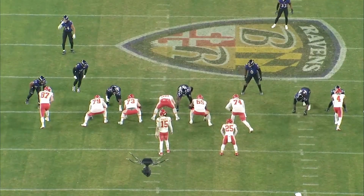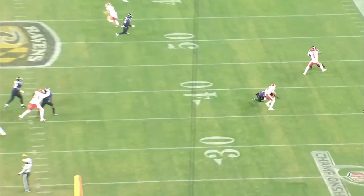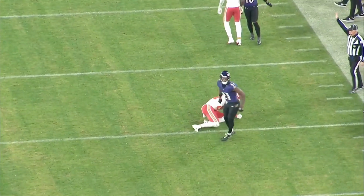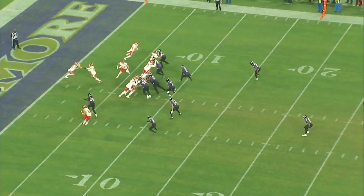Welcome in, 12s. I've spent some time watching the Ravens defense over the past couple weeks, and let me tell you, it's been crazy impressive. This defense has really been a sight to behold, and I'm really excited for what Mike Macdonald could bring to Seattle. So let's jump in.